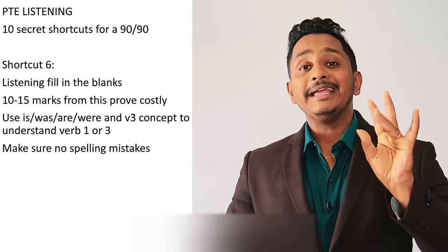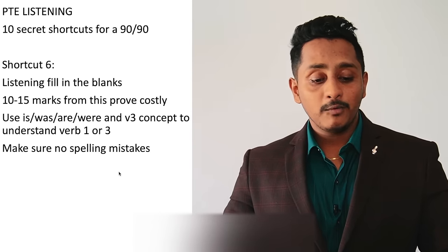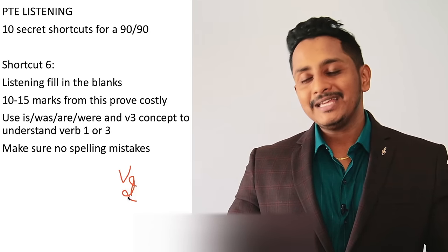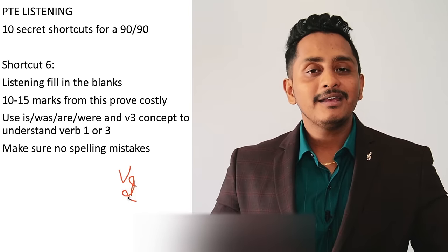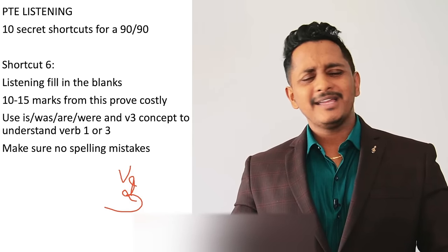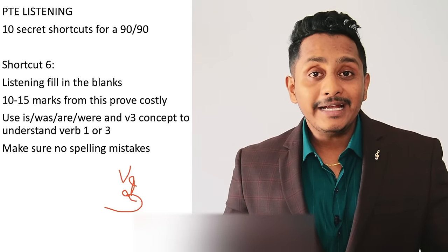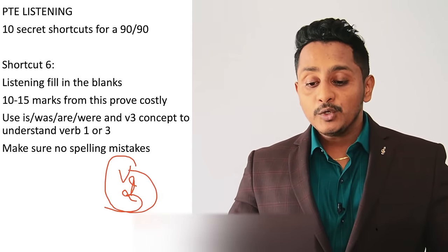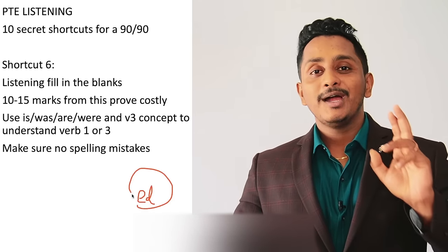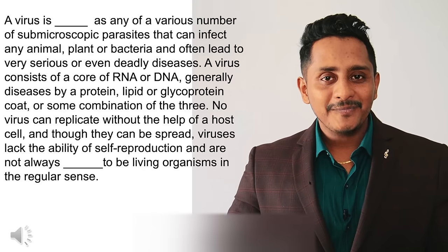Eat, ate, eaten. After is, was, are, were, verb 1 cannot come. Verb 2 cannot come. It's either verb-ing, he is running, or he is killed. Verb 3 only will come. ING is easy to identify. He is killing, or killed. Verb 3 will come. Using this, we can actually decide if ED is there or not, because when you listen to it, this ED is not clearly pronounced. Yes or no?